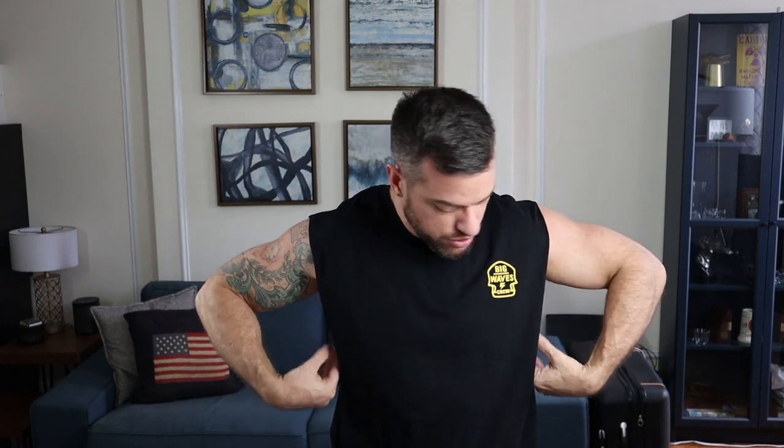So yeah, this is exactly what I thought it was gonna be. It's nice through the arms, I'm not constricted in any way. It's black, so it can go with really any of the gym shorts that I have, so this is going to be in my rotation starting today.